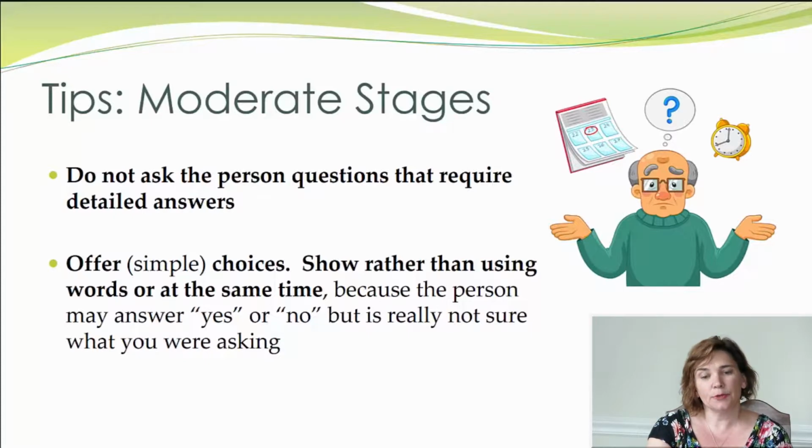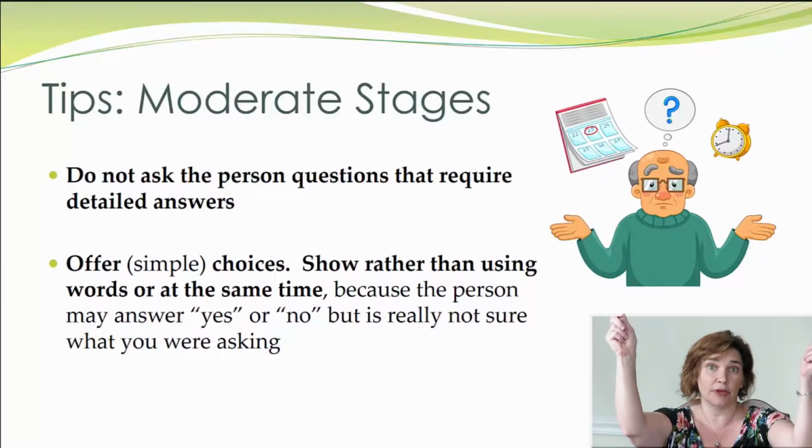Offer a person simple choices and show rather than using words, or do it at the same time, because the person might answer yes or no, but is really not sure what it was you were asking because the meaning of the word might not have been there. So for example, instead of saying, do you want to wear the blue shirt or the red shirt, which is a great simple way to ask a question like that, you could also hold up the blue shirt and the red shirt.